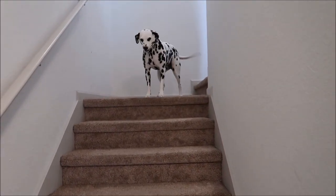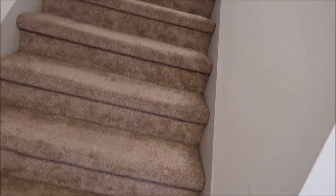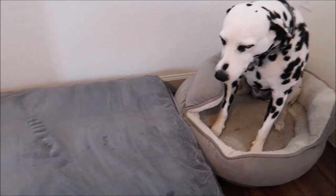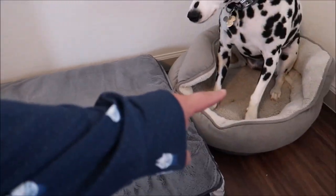Gracie, I got you a gift. A bunch of new dog beds. Look at all these. Come on. Which one do you want? You want this one? Look at this. Brand new, with the tags on them and everything. Wow. Got a new dog bed, Gracie. In with the new, out with the old. Come on, this is your new bed.